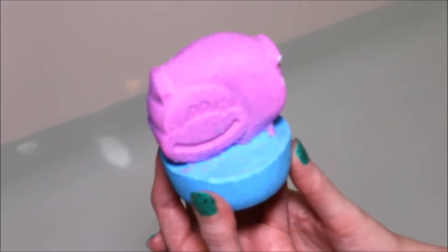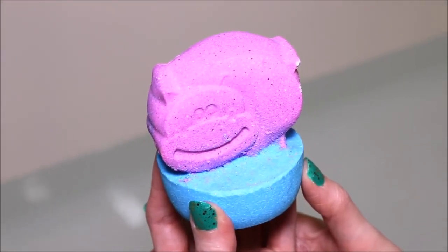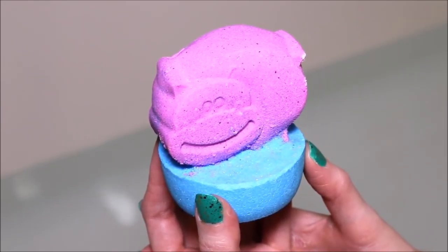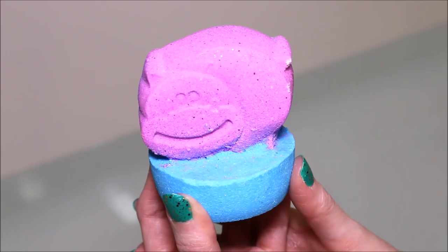Everyone! Today I'm going to be doing a demo of an Adam's Garden of Eden bath bomb. This is called the Happy Hippy, and he retails for $5.75. And he is just so adorable, just a cute little hippie po.